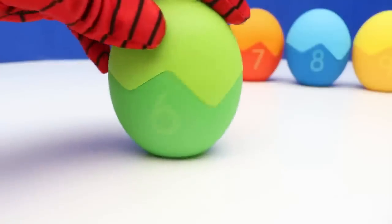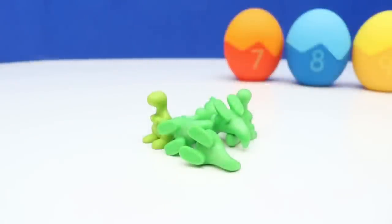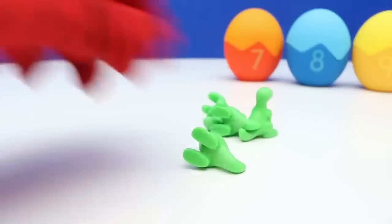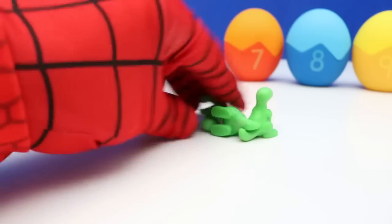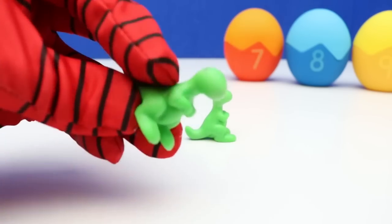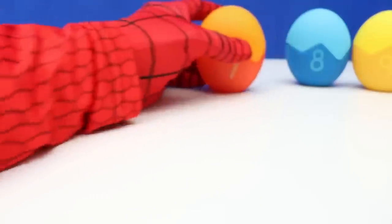Here's egg 6. 6 is going to hatch. It's shaking. And it's hatching. Whoa, that's a lot of dinosaurs. 1, 2, 3, 4, 5, 6. 6 dinosaurs.